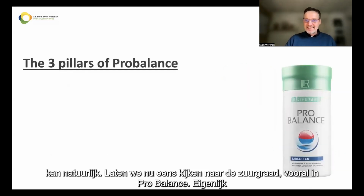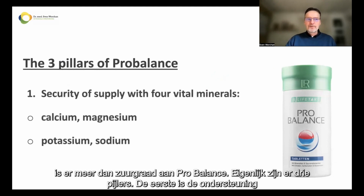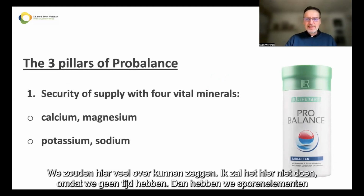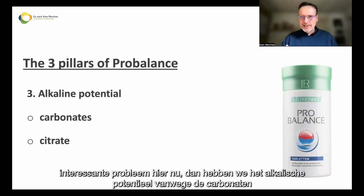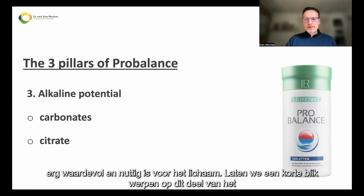So let's take a look at acidity, especially in Probalance. Actually, there's more than acidity to Probalance. There are three pillars. The first is the support or the security of supply with the four vital minerals: calcium, magnesium, potassium, and sodium. We could say a lot about this, but we don't do it here because we don't have the time. Then we have trace elements like copper, chromium, silicon, and molybdenum. And then, and that's the interesting issue here now, we have the alkaline potential due to the carbonates and especially the citrates that are in there. And this is a high level ingredient that is very valuable and helpful for the body.